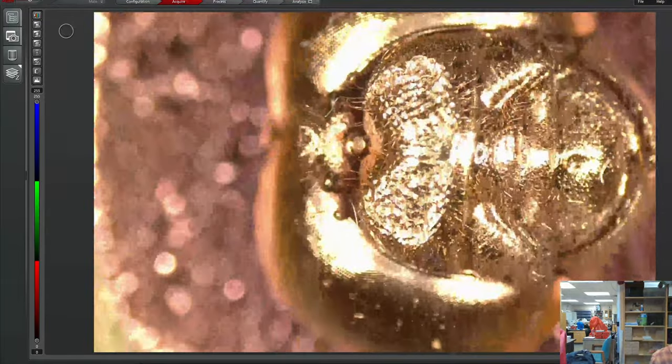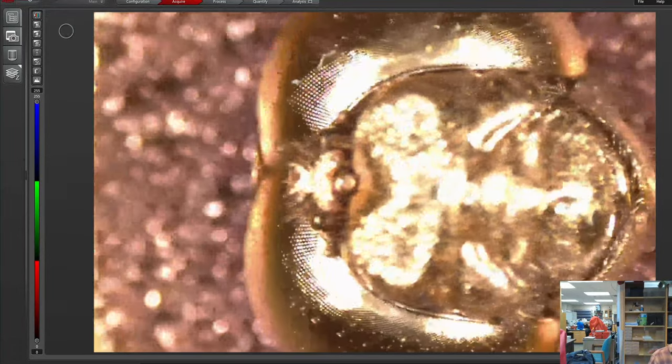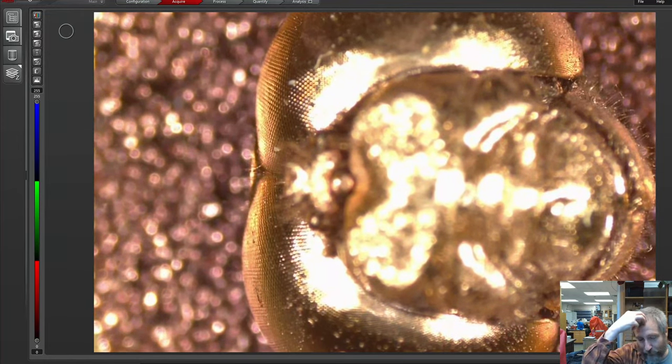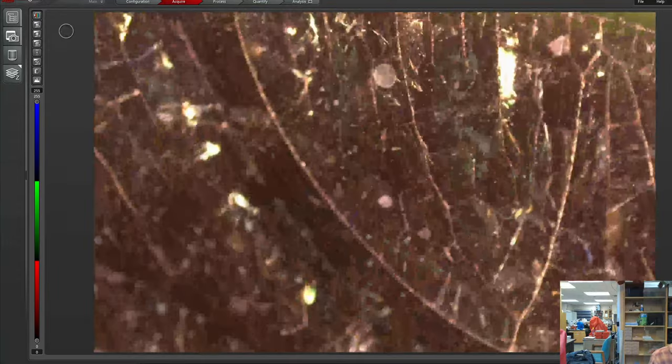The compound eyes are really big and around the outside edge. And then they also have three little eyes that are way up on the top of the head that we can't see. But this one's completely blinged out with gold. And then we occasionally look at this still, which is the wing of the dragonfly.